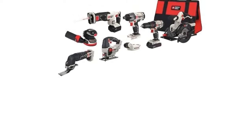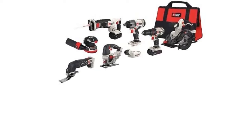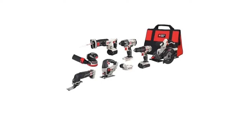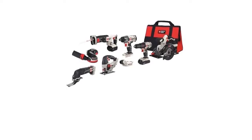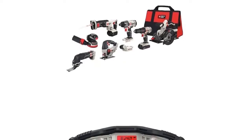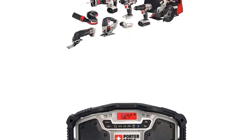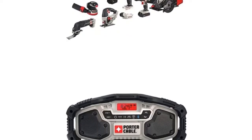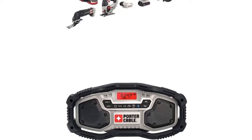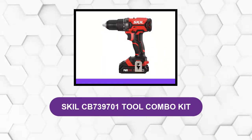The set has a 5.5-inch circular saw with an 18-tooth carbide blade, an oscillating tool that is capable of operating at 18,000 oscillations per minute. Moreover, the 5-inch random orbit sander nears speeds of 12,000 orbits per minute, while the jigsaw operates between 0 to 2,500 strokes per minute, SPM. The reciprocating saw has a 7/8-inch stroke length, and the battery can work with all Porter Cable 20 volts max lithium-ion power tools.